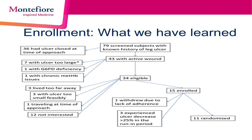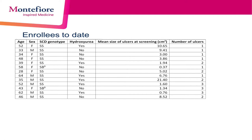These are the enrollees to date. As you can see, they're mostly SS and S beta 0, and about half of them have more than one ulcer. And the surface area is not that big. It's between 1 and 21 square centimeters. And these were just added last night because I asked one of my CRAs to look at my REDCap.